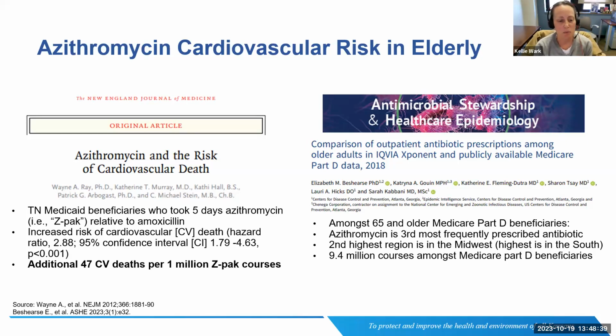And what they found, those people that took that azithromycin, had almost a threefold increased risk of cardiac related death. They were able to estimate from this large volume study that there were about 47 extra cardiovascular deaths. These were mainly heart attacks and sudden cardiac deaths, but some cardiac arrhythmias too. But per million Z-Pack courses, 47 cardiovascular deaths. I don't know how many millions or maybe billions of Z-Pack courses we do, but that's a significant amount.